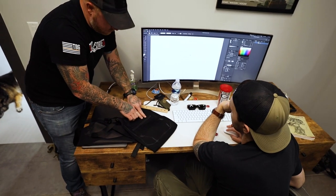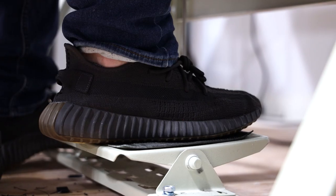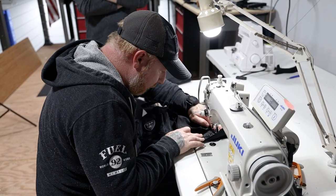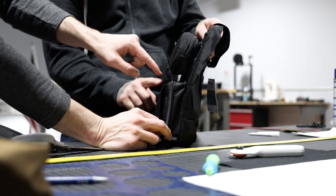There's a lot of things that go into consideration when we look at updating bags. We look at sales data. What pouches and accessories are people buying with this? How can we add more value to the bag without having to make people buy more accessories with it and things of that nature? If you follow us on Instagram, you'll see that I'm constantly at the sewing machine designing new things, trying new things, testing and tweaking, and doing all kinds of stuff like that.